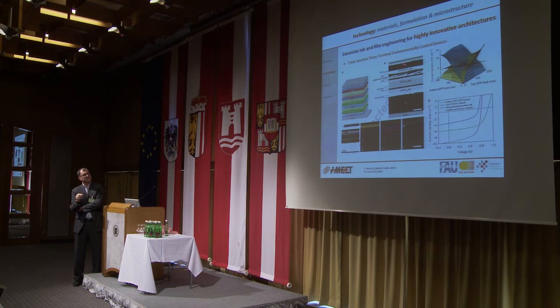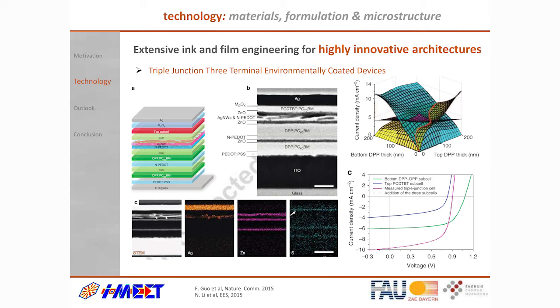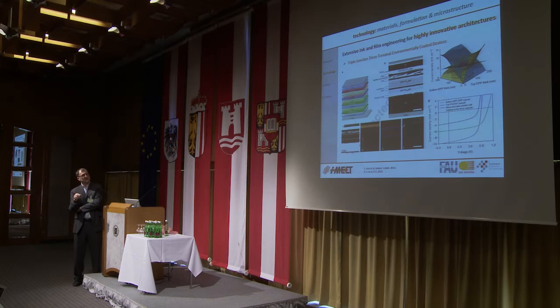So as we didn't have any low band gap, I mixed it up, this is the low band gap, this is the wide band gap. As we hadn't any low band gap system with a high VOC, we artificially created this by making a series junction and then a parallel junction with the silver nanowires here to add the residual currents. This works very well. In between, we are doing the same with the perovskites. Again, all of this you can do with printing, so this is very major.